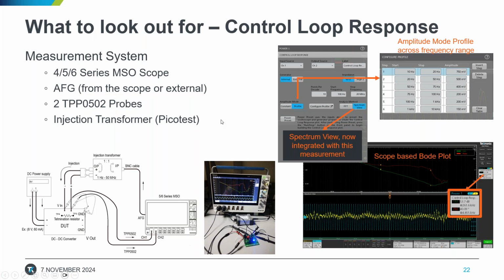Picotest is a company that provides power integrity tools and capabilities to enhance the measurement environment around these tests. And as you can see on the right, the oscilloscope can do Bode plot work to really help understand the frequency-based analysis needed for control loop response.